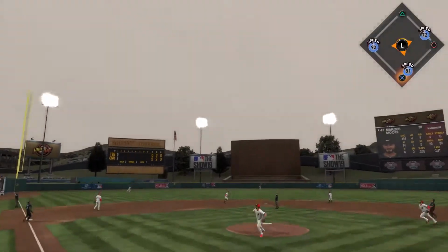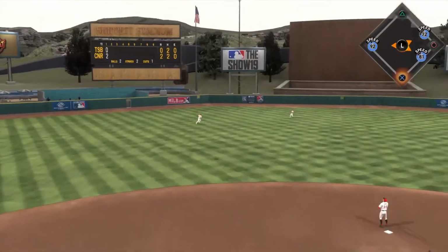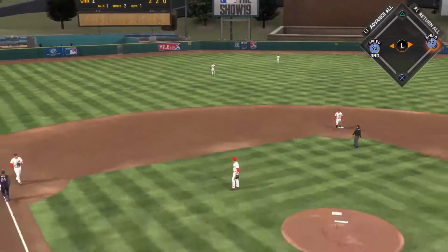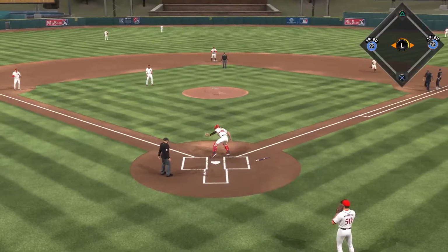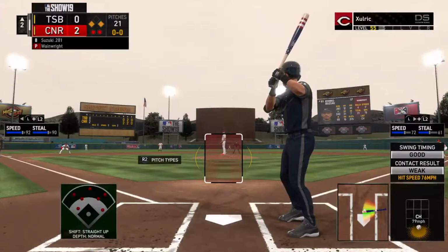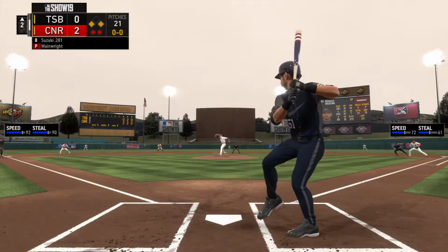Lifted the other way to left center. Bellinger's under it. He's there to make the catch, and here comes the runner from third, as this should get him on the board. And never much of a chance to even think about scoring there. What a big second out.